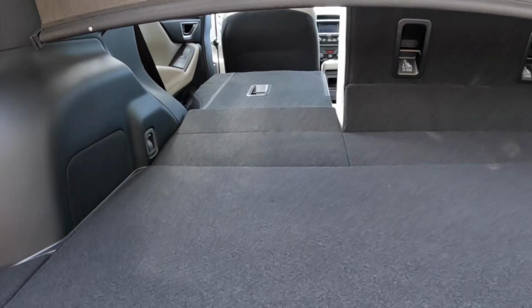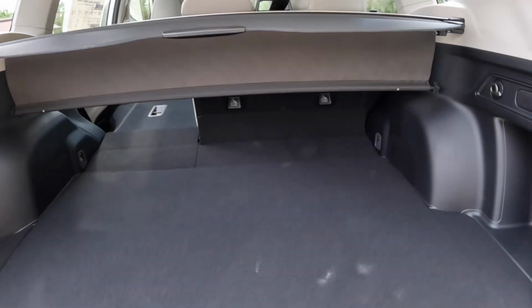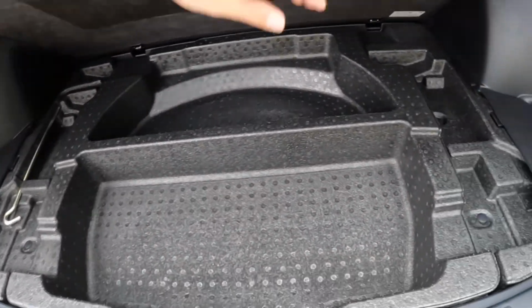Otherwise, it's pretty easy to reach, I'd say, for most people probably, to get to folding down the seats. You can see they almost lay flat. When they're both flat, both the 40 and the 60 split, you have about 74 cubic feet of room. And then under here, you have a lot of storage, and you have a spare tire with your tools underneath the foam.